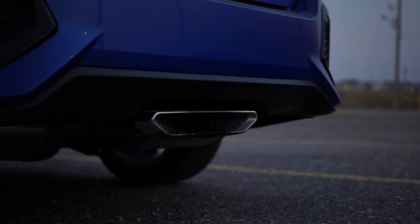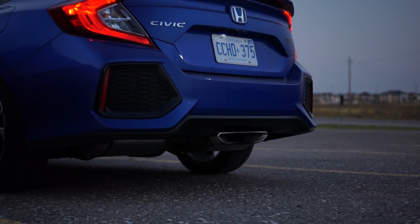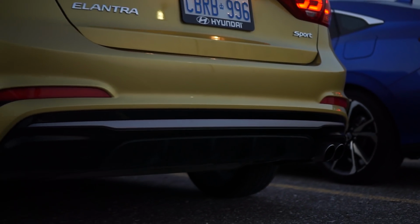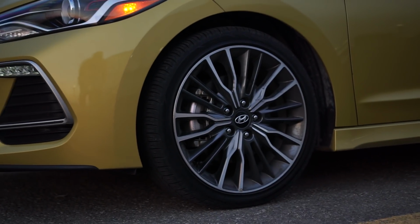I think the SI's exhaust looks better. The weird triangle thing in the middle? The HDMI cable. Yes, HDMI. Just like the Focus ST. I think the rims on the Elantra Sport look pretty good. I think the Elantra Sport wheels look a lot better.